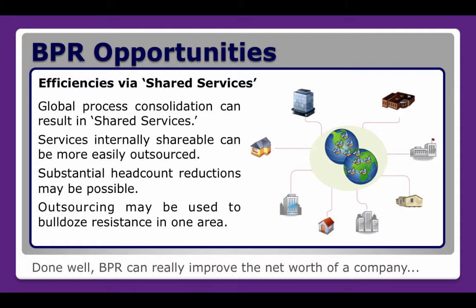Opportunities for business process re-engineering. One thing that has had a major impact is the development of outsourcing, and this has looked at the consolidation of processes into what's called shared services. So if you are in a position where you can look at processes that happen, for example in human resource management, if there are people who provide services to different divisions and perhaps can be put into one global service, then they can just as easily be delivered from outside the company as in it. And that's where outsourcing has developed from.